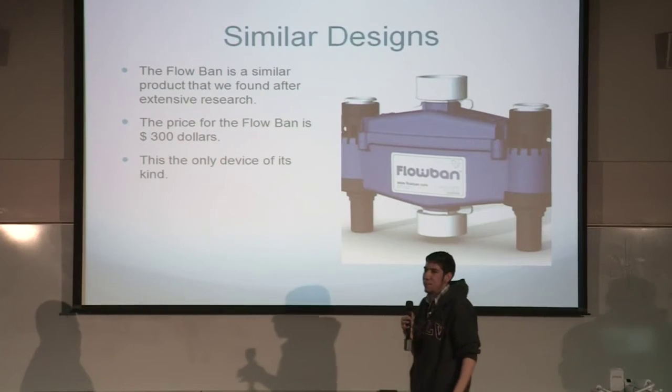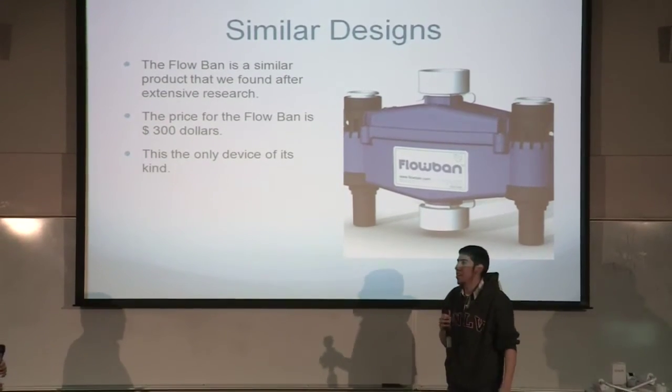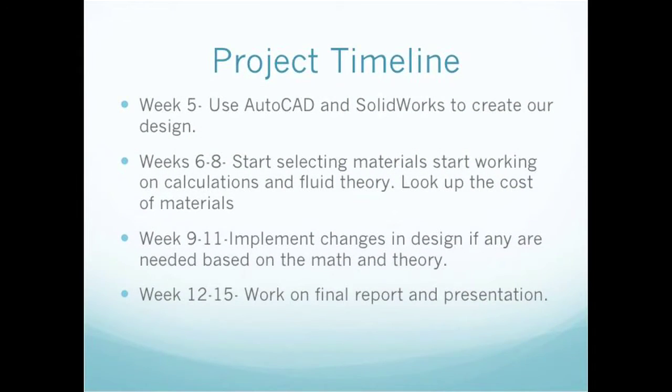It's not completely available because no one can really get it at a store or anything. And then this is our planned schedule. Next week we plan to create a SolidWorks design, AutoCAD, and just go more in depth in the design.